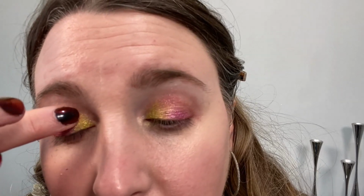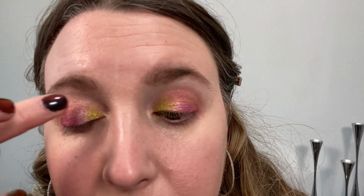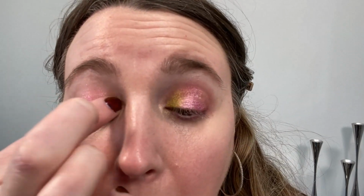Okay, and next I'm going back into the light pink here, and I'm just gonna kind of dab this right where those colors meet and just feather it a little bit on both sides. You can see that that really blurs the colors really well. And you could even just use this as a topper. Here, let me show you. Don't really want to smudge up the green, but there we go. You can see that when you use this shade as a topper, you can see a lot more of the light pink. It's not as transparent as it looks on my lids.